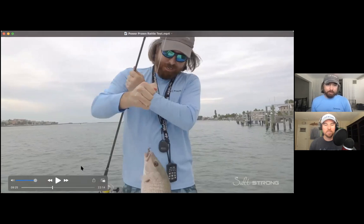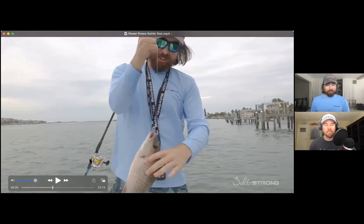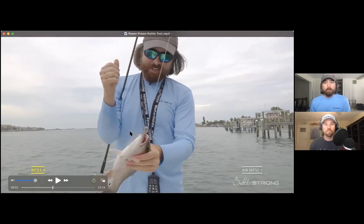Yeah, it was a proper snapper for inshore fishing. They were around 14, 15 inches. But long story short, I ended up catching six fish on the rattles, four on the non-rattles, and then the bonus, I guess a plus one on the rattle side, because I hooked into some giant fish that totally wrecked me in the pilings. So it was cool to see that, right?